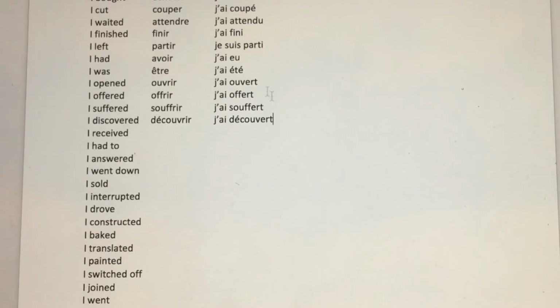So these four, ouvert, offert, souffert, découvert, you can say they are like a rule inside the exceptions. So those four, you have to know them by heart. They don't follow the rule where ir at the end becomes I.